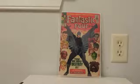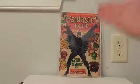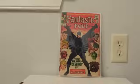I've seen these things. Yeah, you're gonna have to eat the grade a little bit, but still, you have the first full appearance of Black Bolt in Fantastic Four 45. Beautiful book, beautiful cover. I'm lucky to own it, but that's harder to come by. So anyway, those are all the books.